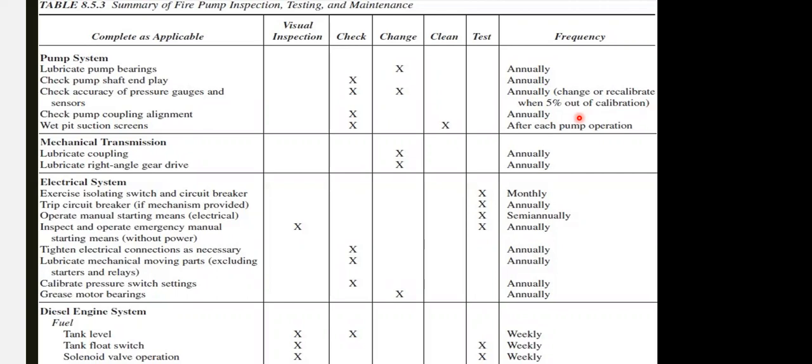Wet pipe suction has to be checked and cleaned after each pump operation. Mechanical transmission for the shaft: checking, lubricating the coupling annually. For the electrical system, the isolator, the trip circuit breaker, operational, operate manually starting, inspect and operate emergency manually. It has to be annually. Tighten electrical connections, checking annually. Calibrate pressure switch setting, checking annually. Gear motor bearing, change annually.